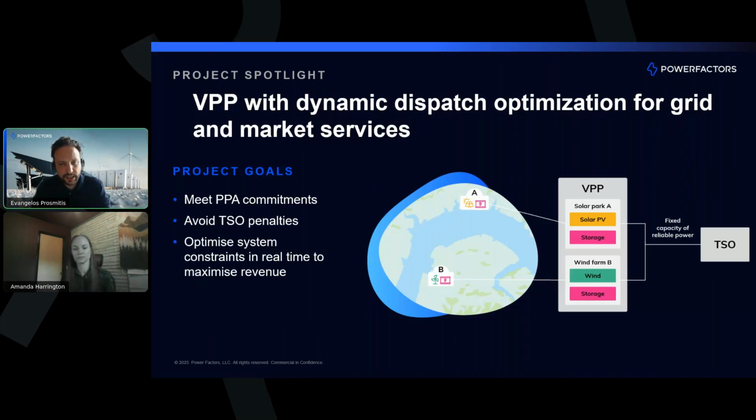Here the need is to meet the PPA commitments, have a problem-free integration with the TSO and avoid any penalties. For this case, the TSO does apply penalties if there are differences in the declared capacities. And at the end of the day, the goal here is to maximize the revenues from the energy exported to the grid while minimizing the curtailment of the renewable.